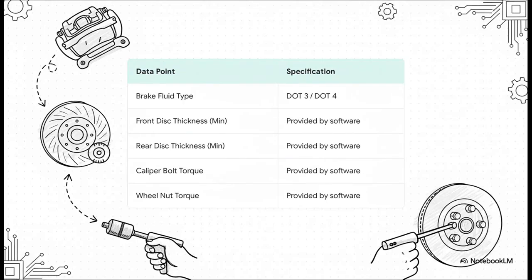And this is where it all just clicks. You're not hunting around for a manual. You're not guessing. In just a few seconds, you've got it all right there on the screen. The right brake fluid, the minimum thickness for the front and rear discs, the torque specs for the caliper bolts, and even the wheel nuts. It just completely takes the guesswork out of the equation. You know you're doing it to spec every single time.